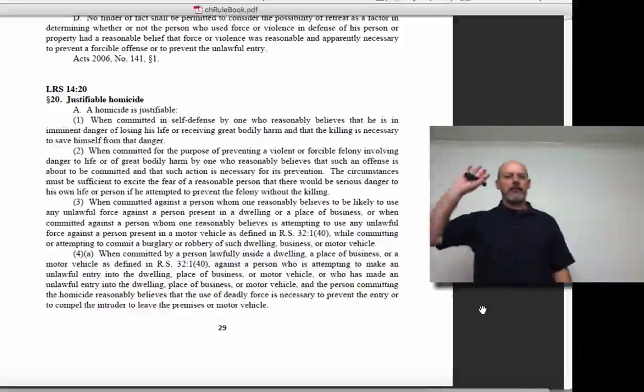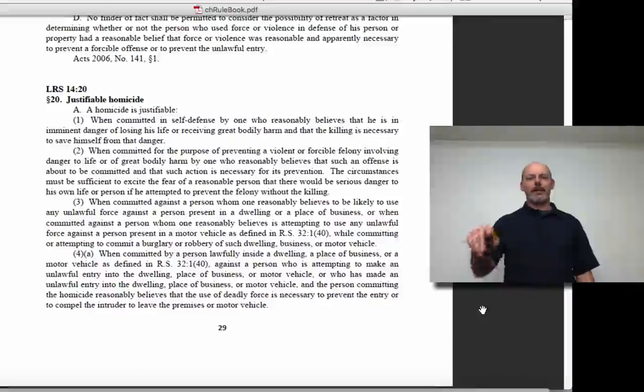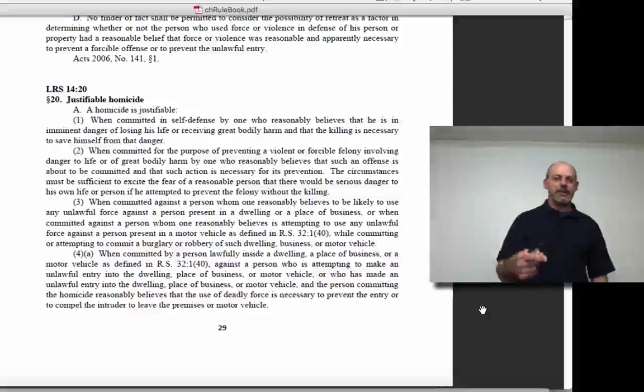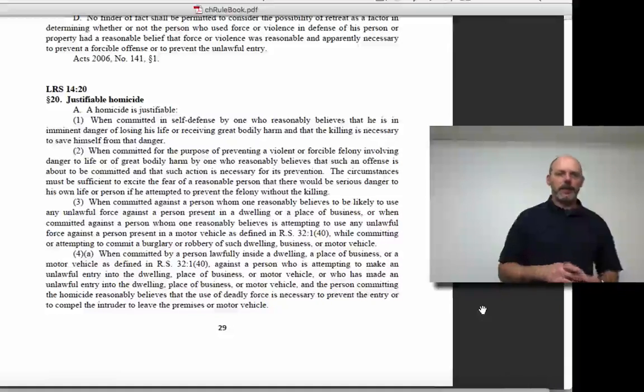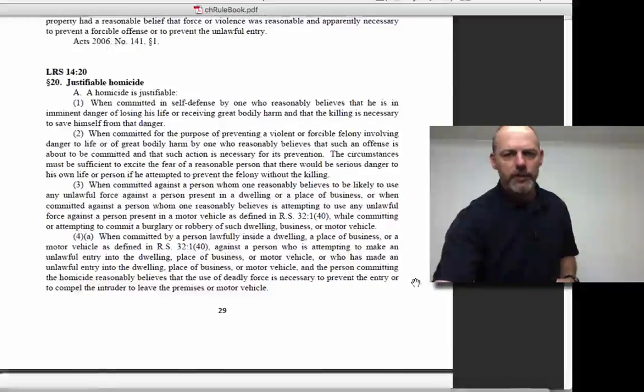So you're either stopping force, as in 3, or you're compelling the person to leave. In any of those situations, you reasonably believe the force in the homicide was necessary, deadly force was necessary to prevent the entry or to stop the force or the forcible felony against you or against someone else, we'll see in the provisions of the law.